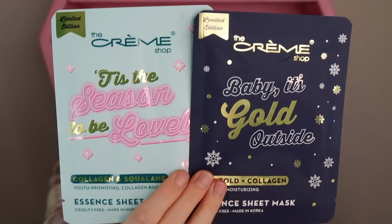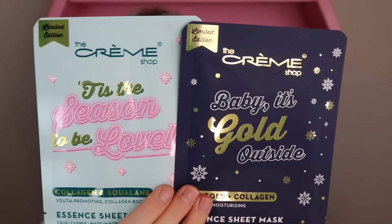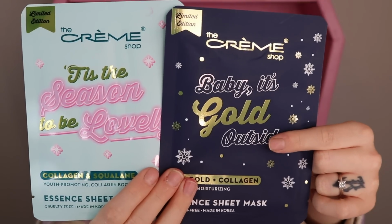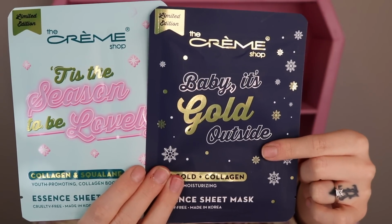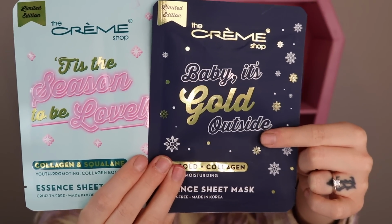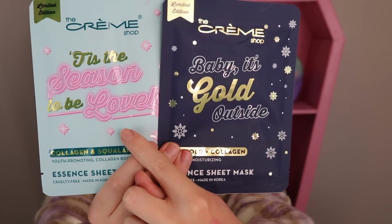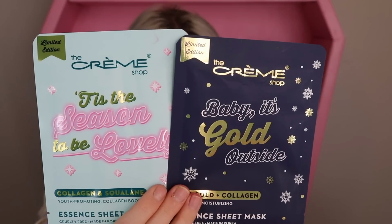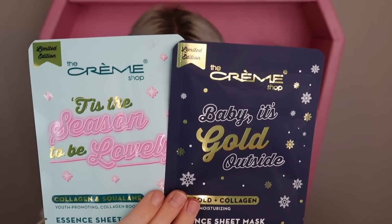Oh, okay, it looks like we got a couple masks, which was a 2-piece set of their limited edition sheet masks. This one over here is the Baby It's Gold Outside. It's got 24 karat golden collagen that's supposed to give you a firming and moisturizing mask. This other one is the 'Tis the Season to Be Lovely. That one's got collagen and squalene in it, which is a youth promoting, collagen boosting, and hydrating mask.